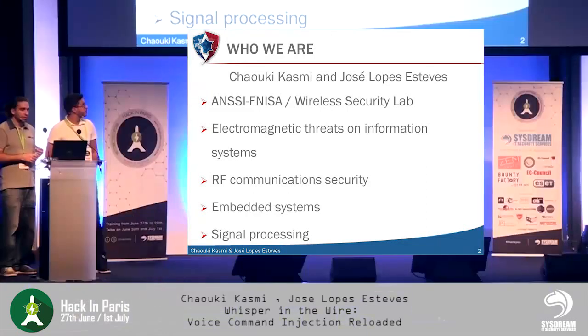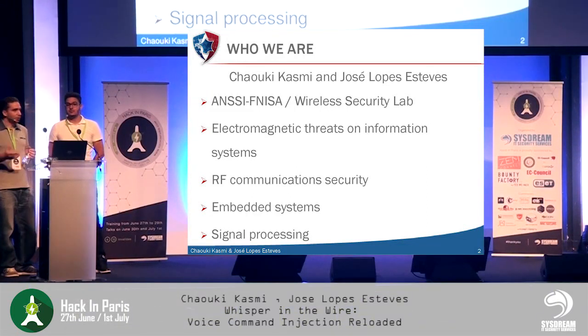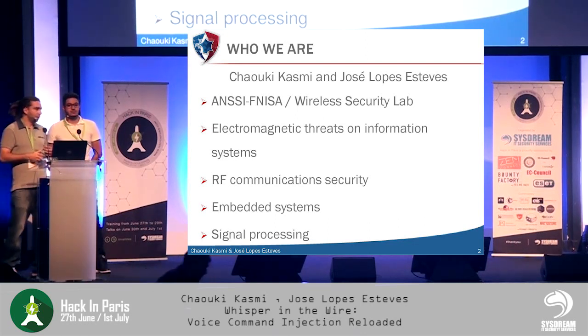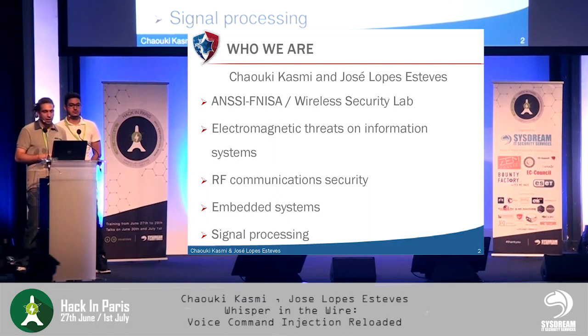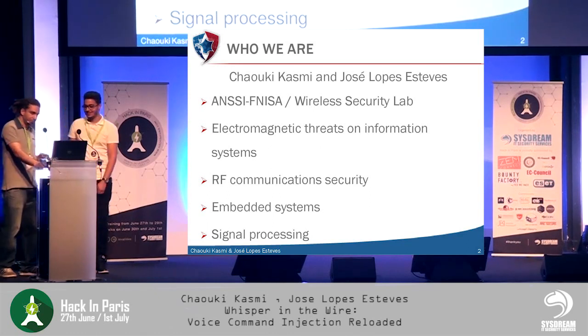So we work for the French Network and Information Security Agency, and we belong to the Wireless Security Lab. Our main focus is on electromagnetic threats on information systems, radio communication security, and we also like to look at embedded systems and do some signal processing.